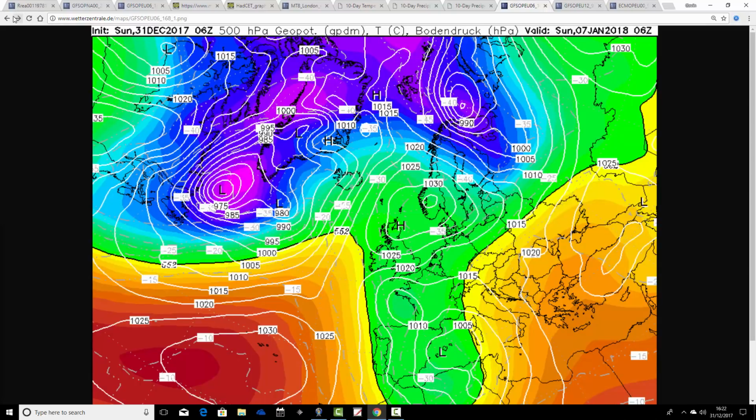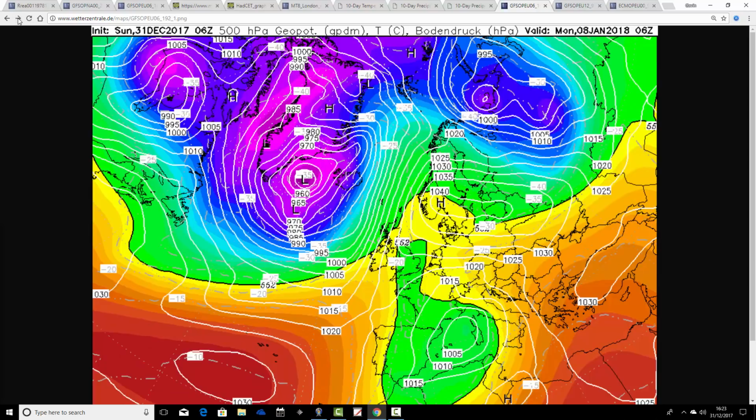By the time we go through to Sunday the 7th of January, we've actually got a little bit of a Scandinavian high there. It's a very weak one, but it is there to the south of Scandinavia. The wind's gone into the east. That could be bringing in wintry showers at the very least into eastern parts of the country. It will be quite a cold weekend, I would have thought, next weekend.